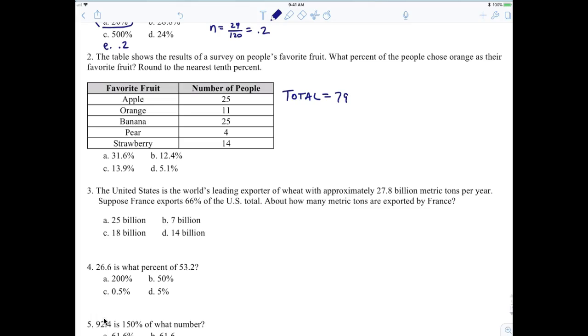Now listen, I'm not saying every single time you have to write an equation. I would want you to know a percent is just what? Part to 100, right? But you don't always have 100. So in this case, Jesse, how many do we have that like orange? 11. Out of how many? 79. Now, 11 out of 79. Do you agree that's not a percent? Because it's not out of 100. So, what do I have to do? You divide it. That's correct.